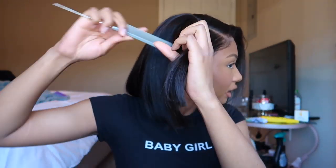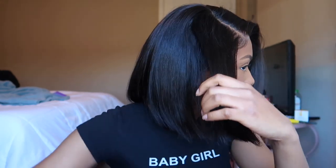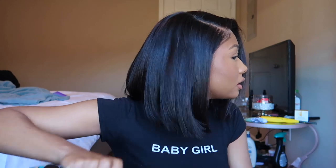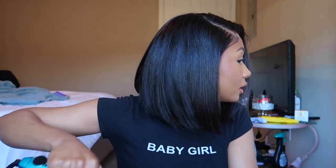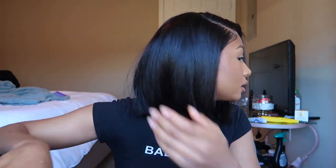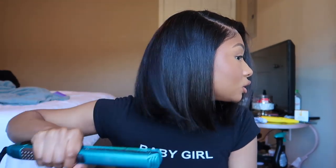I'm just gonna go in and straighten the pieces because they're kind of messed up from me sleeping on it. And like I said last night, I did cut it shorter than what it was. I think it was sitting like right here whenever I first put it on. I didn't want it that long. I want it shorter than this, but I don't have time to cut it. So maybe whenever I dye it black, I'll cut it some more.